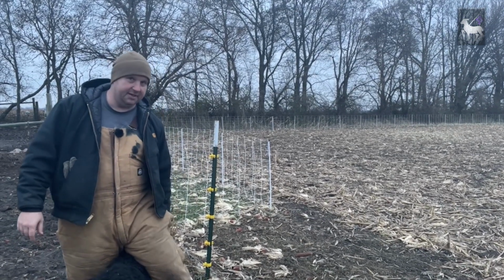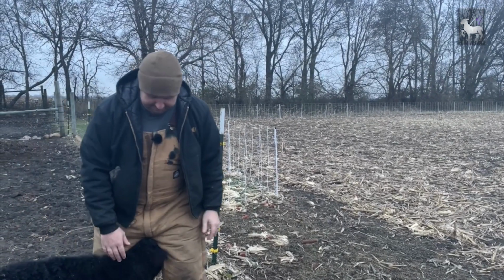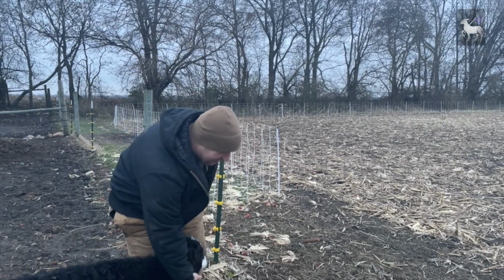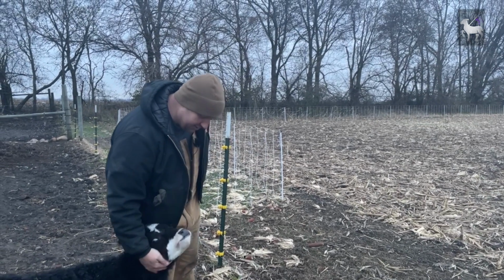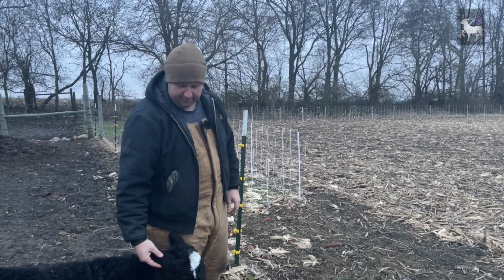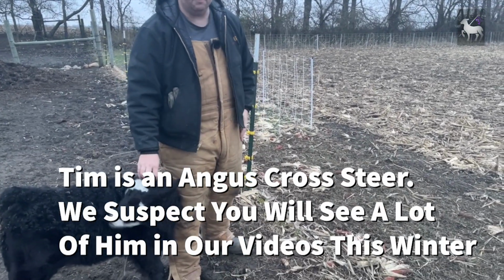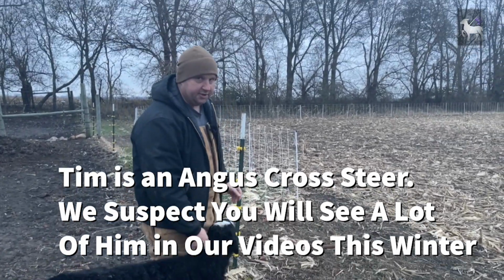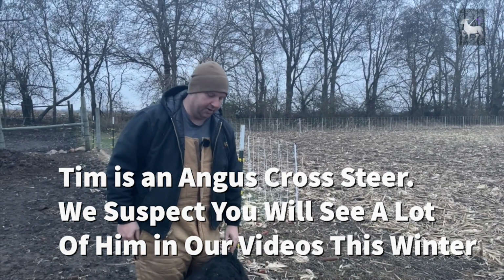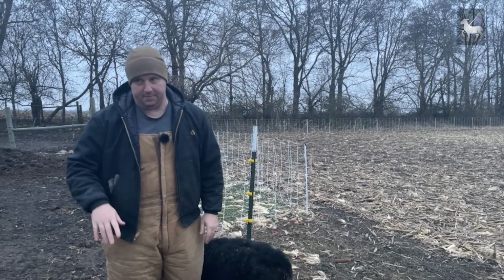As you can see, my buddy Tim here, here we are again. Huh, Tim? We might as well talk about you since you're going to be hanging out. Tim is an Angus bull. He was an orphan. He's been castrated, so he's a steer, and he's just getting bottle fed. These work out great during the wintertime. He's about the same size as a goat. He thinks he's a goat. The goats think he's a goat. All works out fine. Okay, so back to the fence.